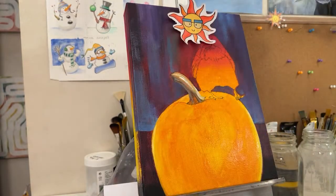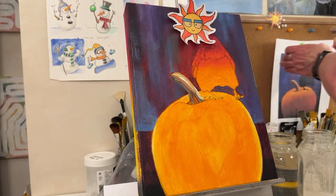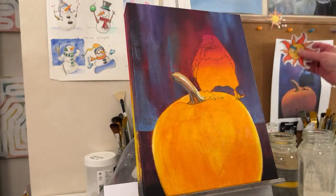Yeah, I don't know. That's the one thing about light, too: you don't have to get it just so. Just keep in mind the direction. I hope I didn't lose that little sun. Let's see. I actually want it, because I don't like that one covering it up.